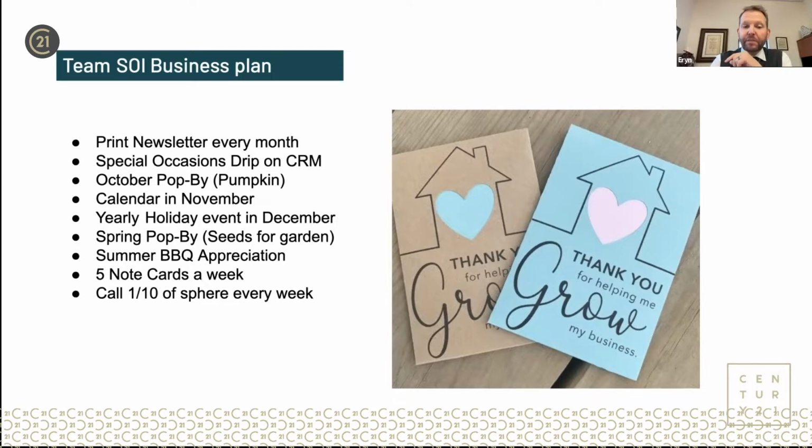Spring pop by, seeds for the garden, 100% of the time we did this. Not seeds, we did different things. We did Easter chocolate bunnies, different things in the spring. Okay. Summer barbecue appreciation.